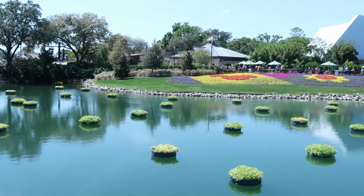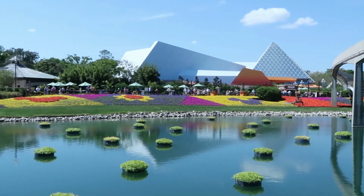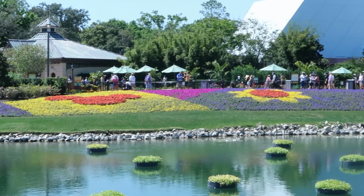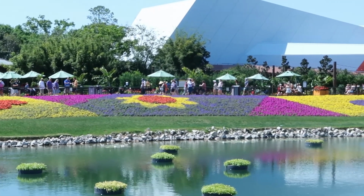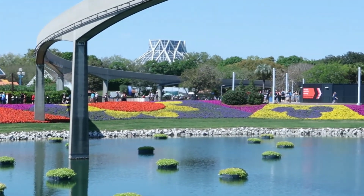And then this is also what some of those giant flower beds look like. Let me zoom in. So there's a hidden Mickey over there. There's a giant flower within the flower bed. Another Mickey. And then it just repeats.